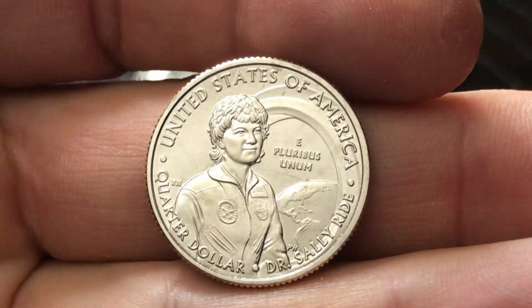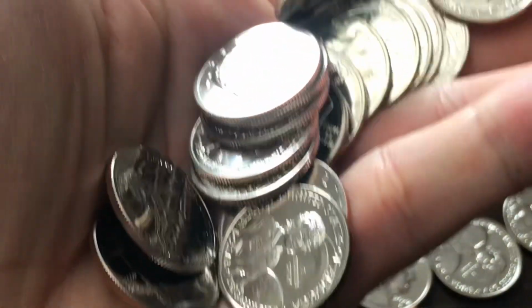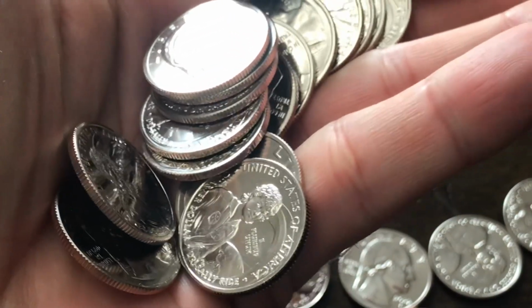Wow. There you have the reverse of the coin with the Dr. Sally Ride. Well, these are all going into circulation now. So come with me on this journey.